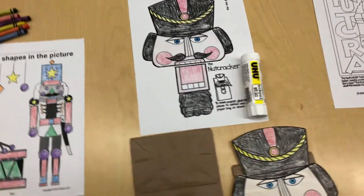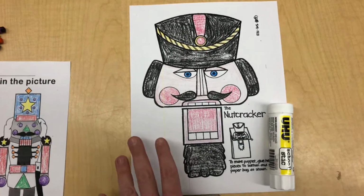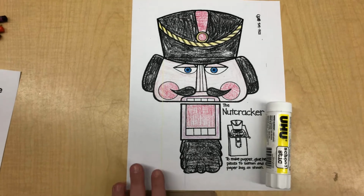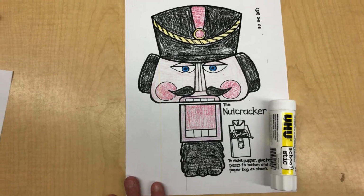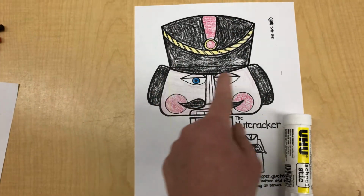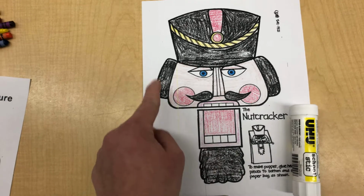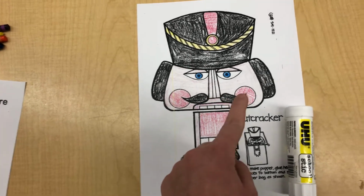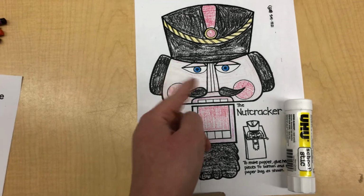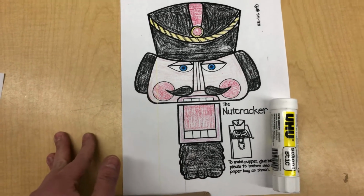Now, the next thing we're going to do is a little bit of art. So you're going to get a coloring sheet, and now I've already colored my sheet, but it's going to look something like this, right? So you can color your Nutcracker however you want to. Usually the Nutcracker is wearing like a little black hat, things like that. I colored his hair black. That's supposed to be his hair. I colored his little mustache black and his little beard as well black. His skin color, you can color it peach or brown or darker as well. It's totally up to you.